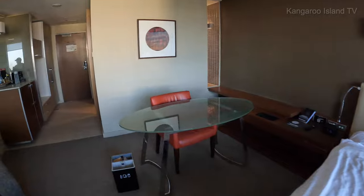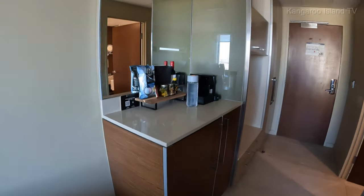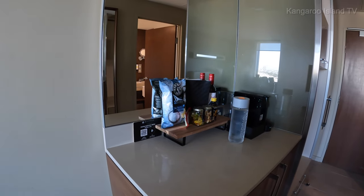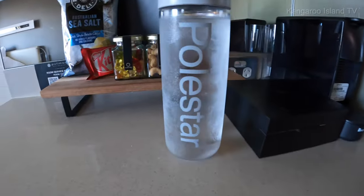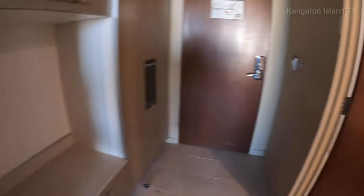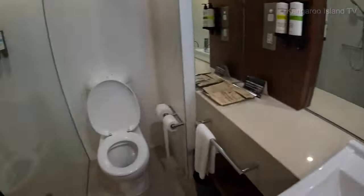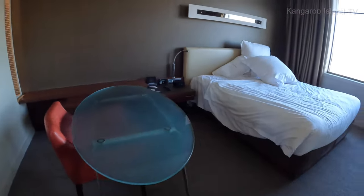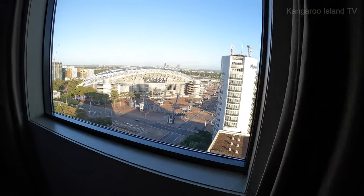Hit the road, go to Bendigo. Not sure how much filming we'll do on the way because we did the trip on the way down, so not sure how much we'll do on the way back. In the Polestar, checking out the room. Did we leave anything here? All looks good, nice and tidy. Nothing left. We'll do another check of the room and then the Polestar's all packed up and we'll hit the road.